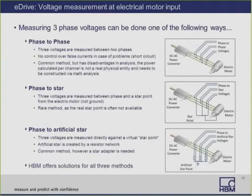Now, there are also several methods to connect to high voltages. Each of these methods has its challenges. Phase to phase, basically 3 voltages are measured between 2 phases. There's no control over false currents in case of problems, like a short circuit. It's a common method, but it has disadvantages in analysis. The power calculated per channel is not a real physical entity, and it needs to be constructed via some math analysis.